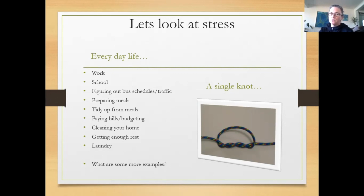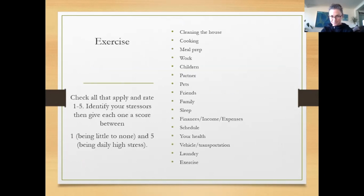So I'm going to get you to write down some of the things that are very stressful for you on a day-to-day basis. These are just some examples: getting enough rest, cleaning your home, and you kind of get the idea. So here's the first exercise. I've prepared a little bit of a list for you, and when you have your list prepared, you may want to pause this video at this time.